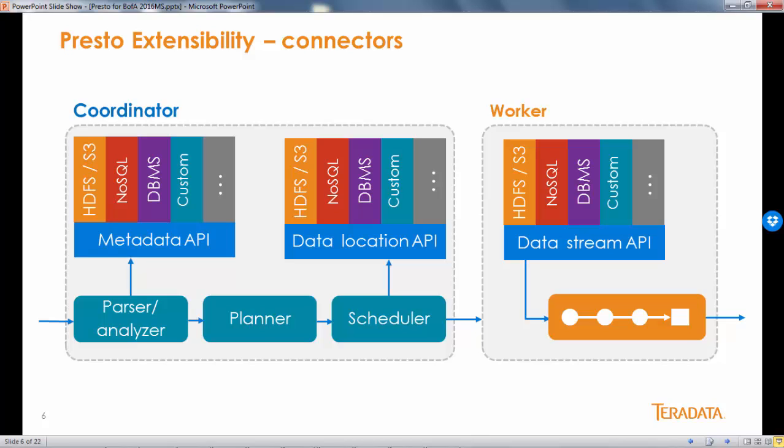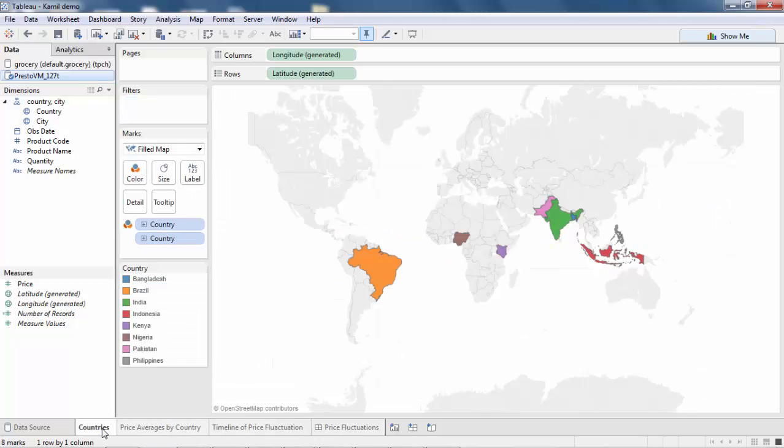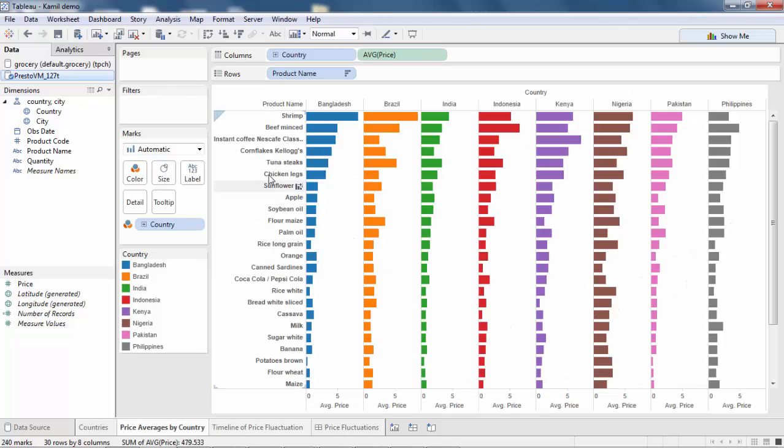So let's jump into a quick demonstration of the Presto engine. What I have here is Tableau running on top of Presto with the new ODBC driver that Teradata contributed to the Presto project. It's an enterprise class ODBC driver that allows standard BI tools to query against Presto. What we have here is a demonstration of numerous countries, from Brazil to Nigeria, etc. And then prices of food products over a period of time in all of these countries.